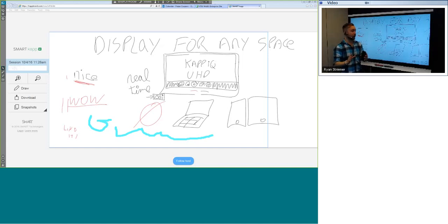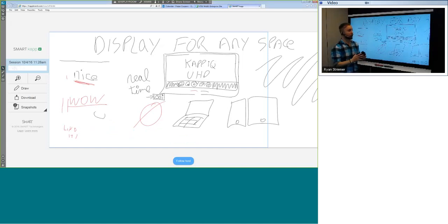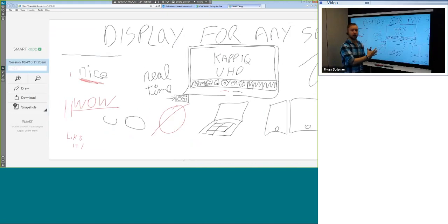Now, the last thing that I'll say is that if you're on a mobile device, you can actually choose to make another Kapp IQ an endpoint. What I mean is that you can actually link up Kapp IQ to Kapp IQ over any distance and be able to, again, whiteboard together over the same whiteboarding session. So I'll pause again. Fraser, I'll pass it back to you.